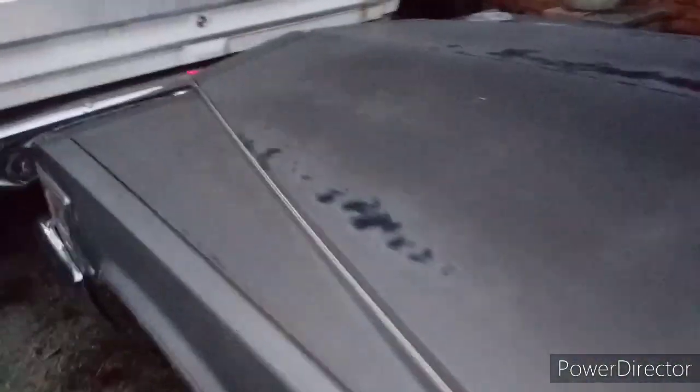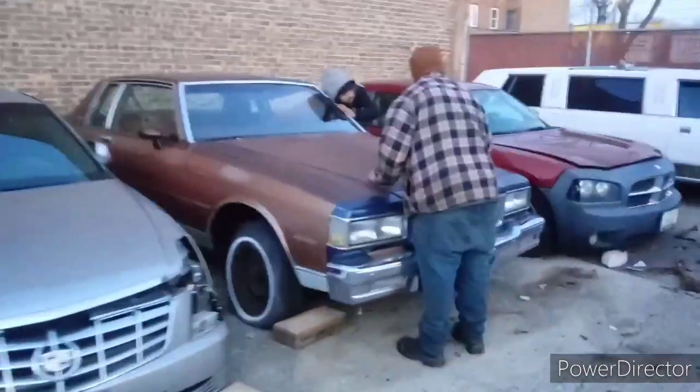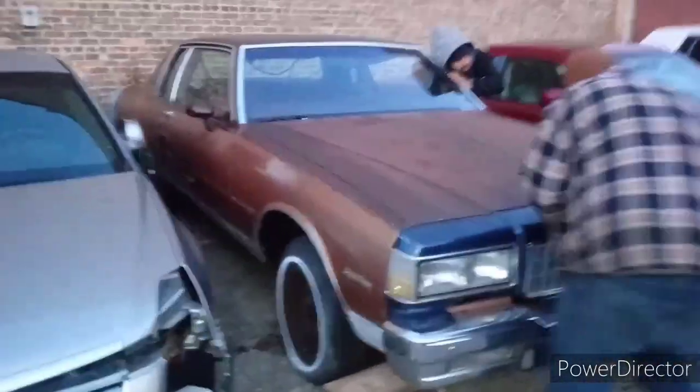Do old Cadillac for the channel? Yeah. But that ain't why we here. We here because of this old project Chevy going on over here, and we can get the damn hood open. That mug so jammed. Let's see if we can get this joint open.